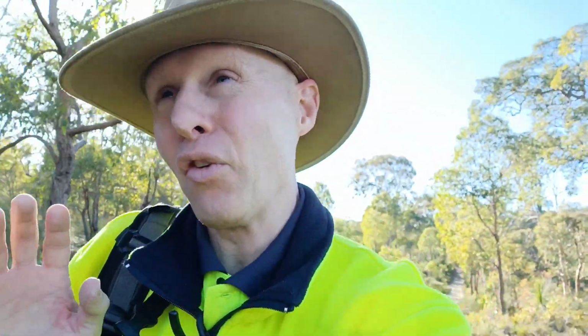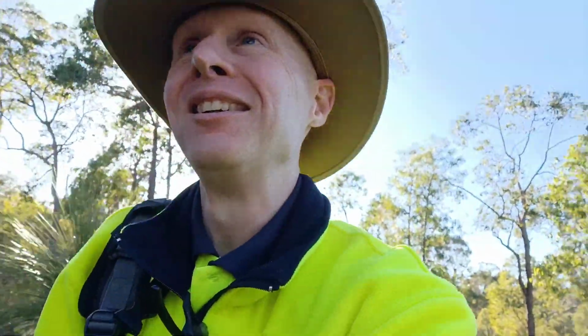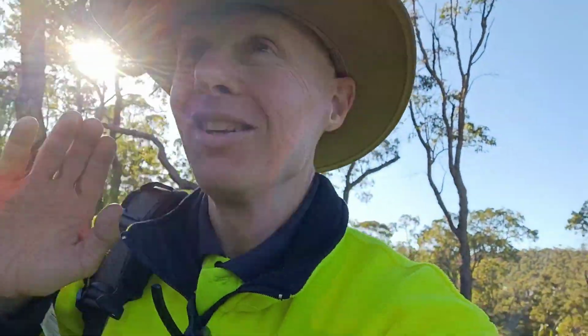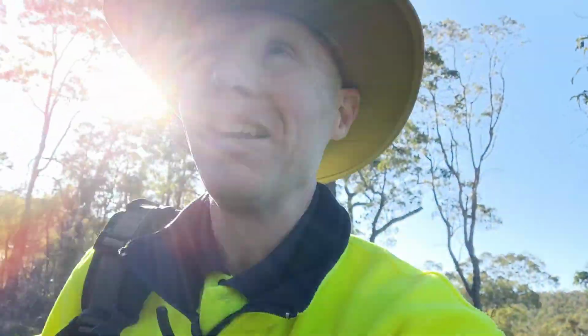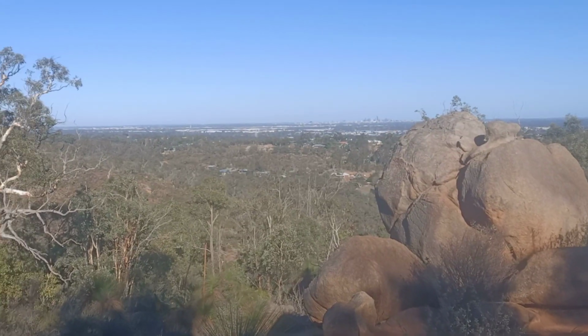Now, if you are going to walk these trails here in Forrest National Park, make sure you bring plenty of water. It is thirsty work, especially if you're doing the hard slog, going up and down, straight. It's enough to wear anyone out. But I'm glad I'm a very fit person, so I could do this stuff and do these walk trails. And you can see what I mean.